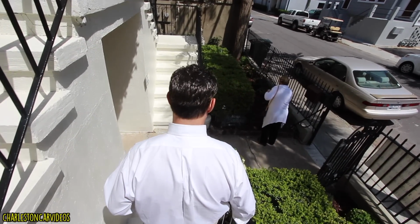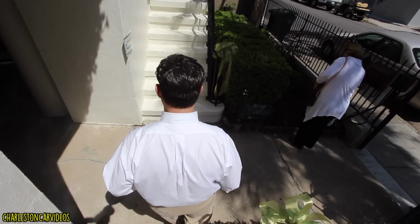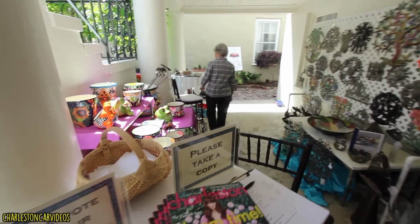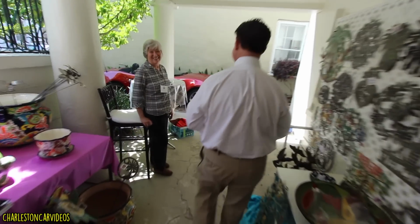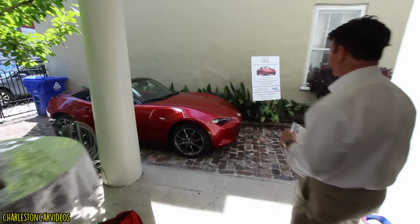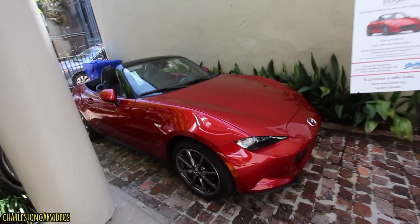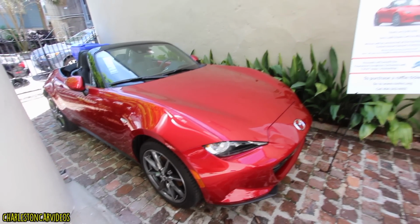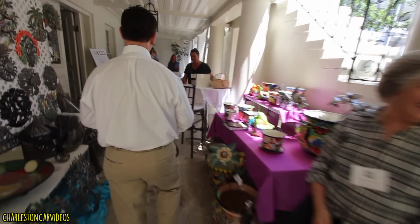Hello, how are you? Hey. So no visit to our Symphony Designer Show House would be complete without stopping to purchase a raffle ticket for this incredible Mazda Miata. If you'd like to take a picture of that. Perfect car for that. Isn't that great? Yeah. And it's about the only size car that would fit in that driveway too.